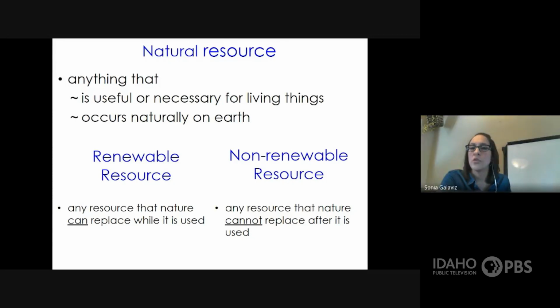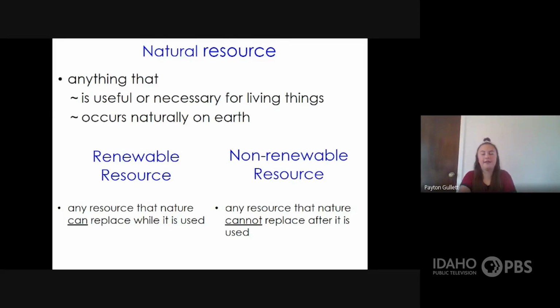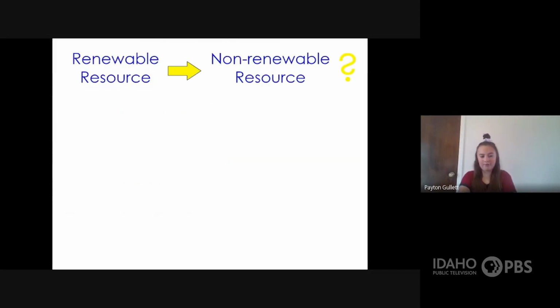I love that you brought up the issue of pollution. How does pollution, or something that's contaminated, affect whether it's renewable or not? That's a good point. What do you think, Peyton? If we can't purify the water, then no one's going to drink it, because if you drink it, you might get sick. If we don't do that, we might get dehydrated, and then we're not going to drink enough water. It's just a vicious cycle.